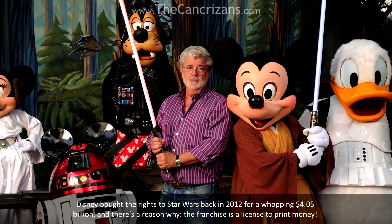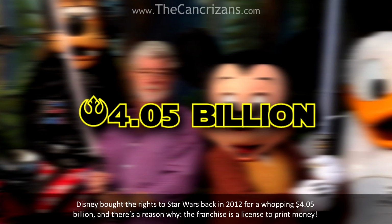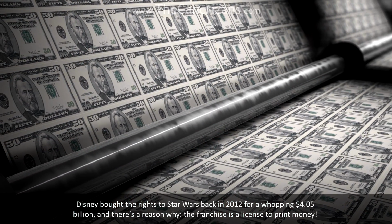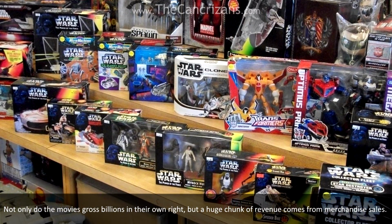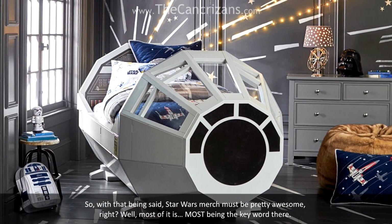Disney bought the rights to Star Wars back in 2012 for a whopping $4.05 billion, and there's a reason why. The franchise is a license to print money. Not only do the movies gross billions in their own right, but a huge chunk of revenue comes from merchandise sales. So with that being said, Star Wars merch must be pretty awesome, right?